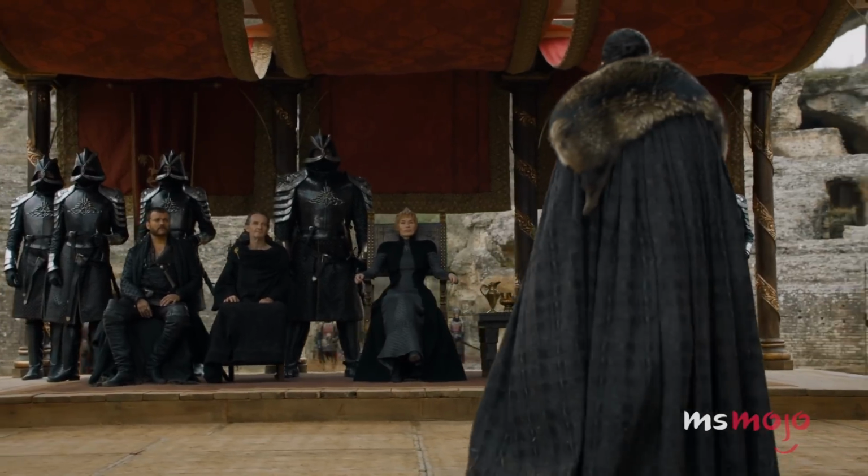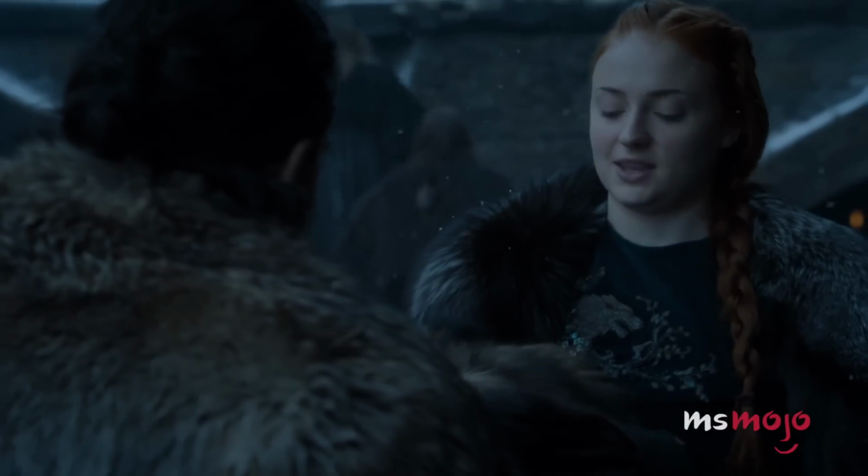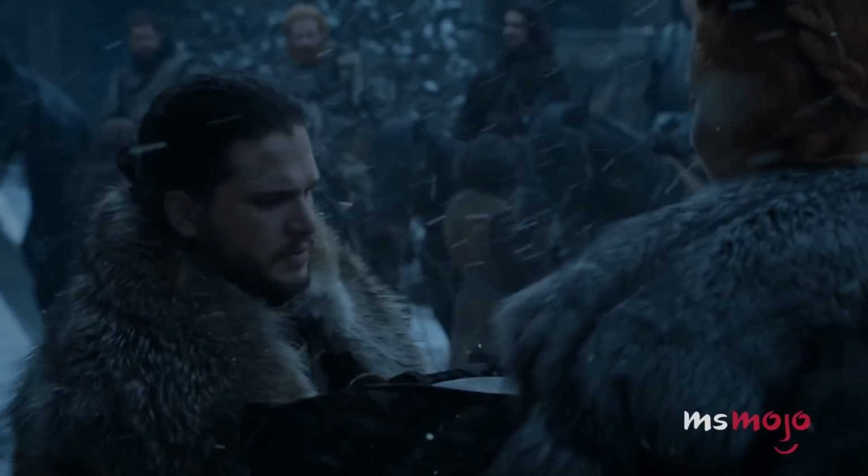As King of the North, Jon's look levels up. Sansa presents him with a new cloak, one suitable for the Lord of Winterfell.